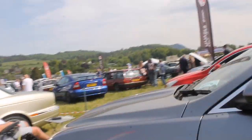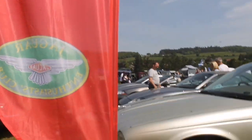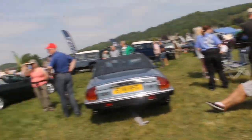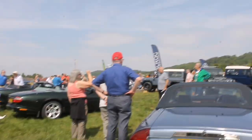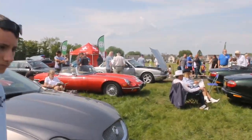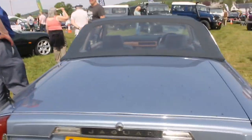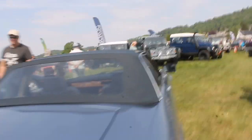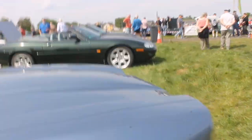We've got some Vauxhalls. Couple of Jaguars. Like we've got an old E-Type all the way down there. Yeah, that's the original E-Type. I thought that might be the Eagle Speedster. It's not. XJ-SC. That's your Jaguar, right? Yes, it is.